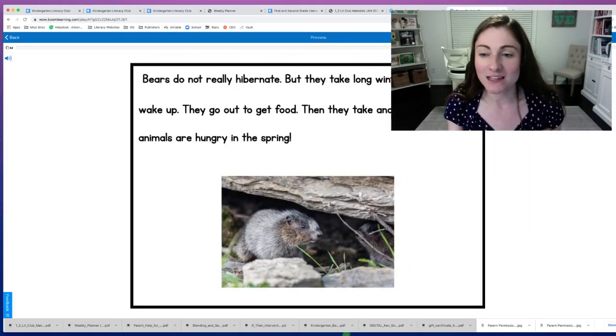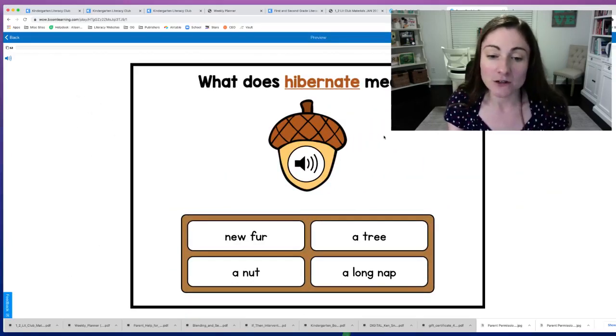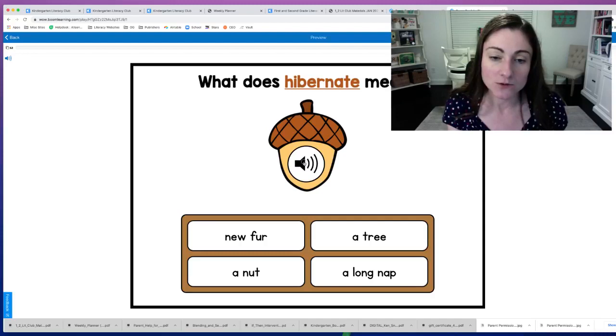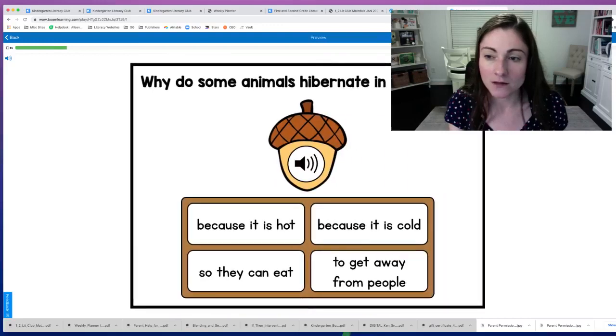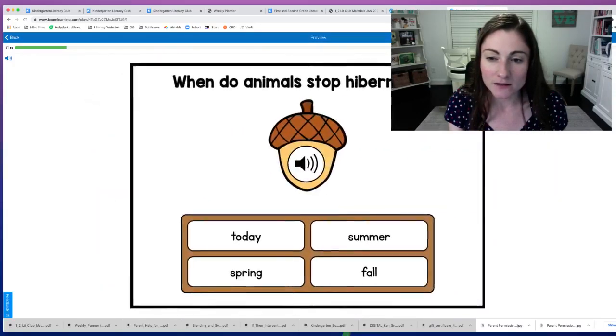So it goes on, the kids are supposed to read the text online, and then they're actually answering questions from the passage. So this would be for a lower group, not lower, but on level first grade groups, it'll read it to them. What does hibernate mean? They have to pick the correct answer, okay? And there's other little word work activities and things like that.